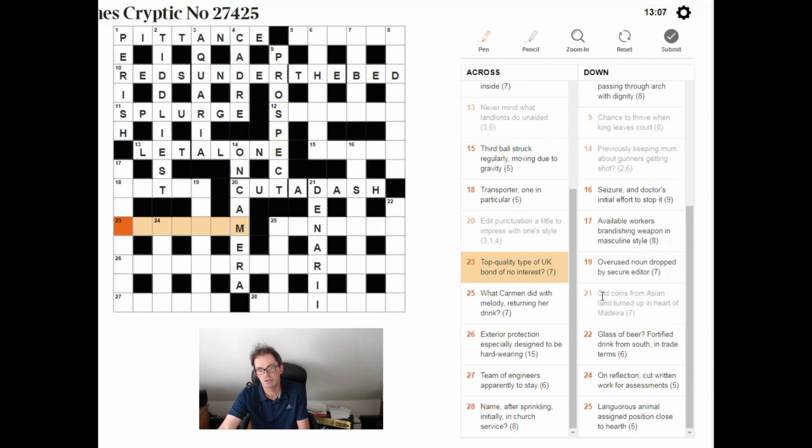Now, this is an interesting clue. I don't know the answer to it, but this is an example. I used to work in finance, and it is of no help to me when I look at a clue like this, because when I see top quality type of UK bond, I'm thinking of gilts, AAAs, you know. I'm trying to use my knowledge of the world to solve the clue, and that's almost certainly not going to be helpful. So it's like if you really love a sport and you see a clue that ostensibly is about golf or cricket, and you think, I can do this one because I know about the subject matter, but quite probably it will just mislead you.